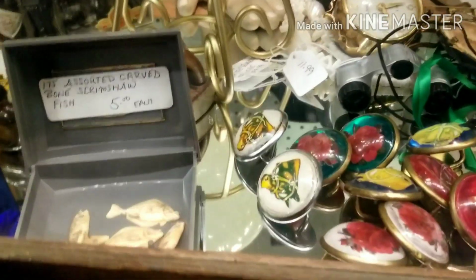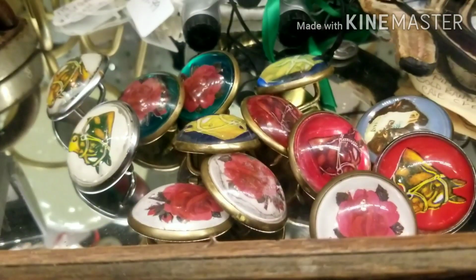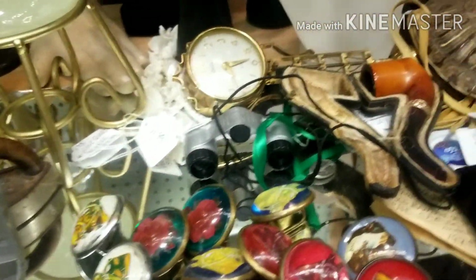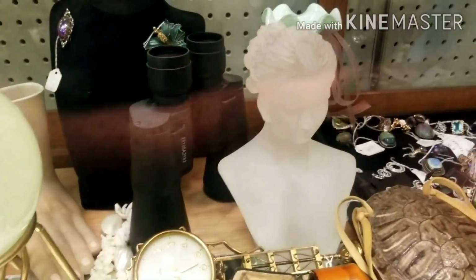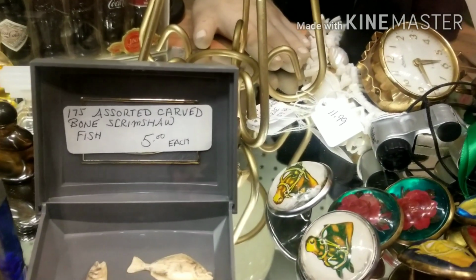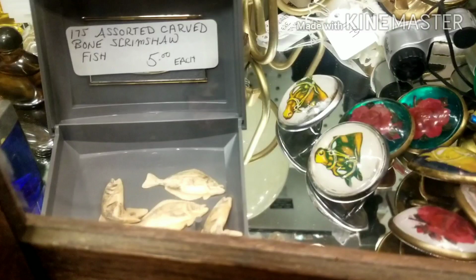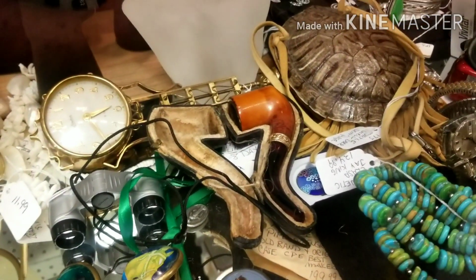Okay. I don't know. If anybody knows what these are, let me know. They've got the backing like a belt buckle. And she's gorgeous. But look at that. It says carved bone scrimshaw fish. Those are $5. There is a turtle purse.